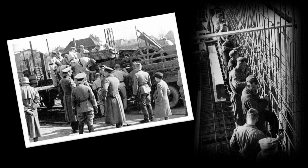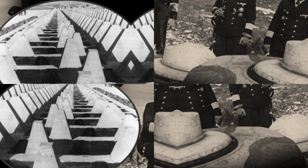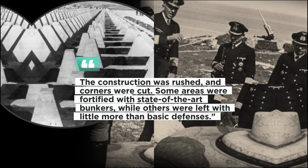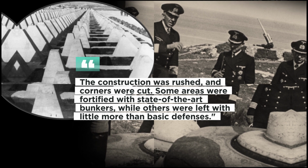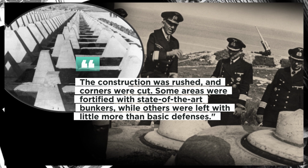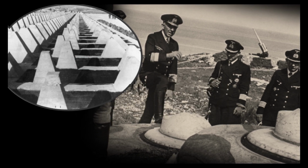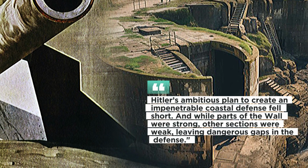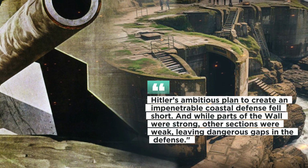Despite the grand plans, the wall was plagued by issues. The construction was rushed, and corners were cut. Some areas were fortified with state-of-the-art bunkers, while others were left with little more than basic defenses. In the end, the Atlantic Wall was never fully completed. Hitler's ambitious plan to create an impenetrable coastal defense fell short.